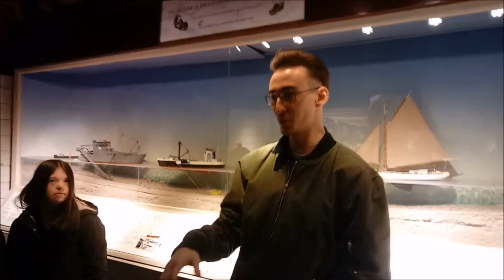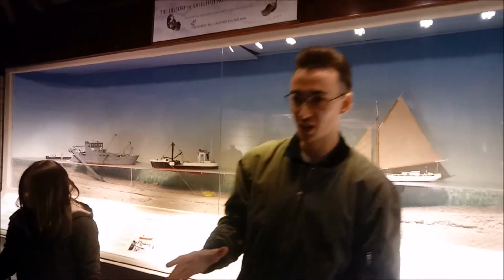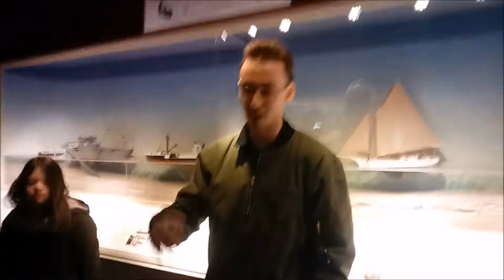How did this place hold up from Sandy in 2012? This building. That's a good question. It held up pretty well. This building was never meant to be a permanent structure. I don't see any holes in the roof. There's no insulation, I think. It's just planks and stuff. But it did hold up pretty well, surprisingly.